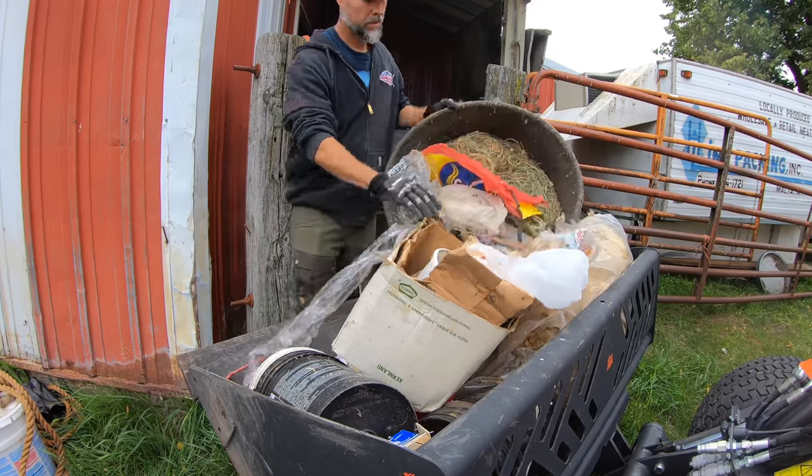So while I'm hauling scrap out to the woods, Frankie's inside, and what he's doing is he's sorting all of the different metals into different piles. He's looking for brass and aluminum and making sure to get that pulled out separately from the regular scrap metal.